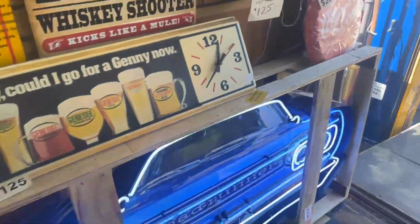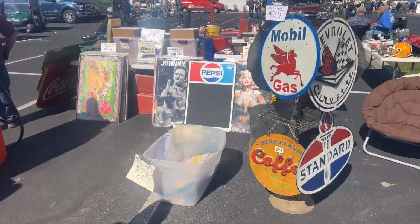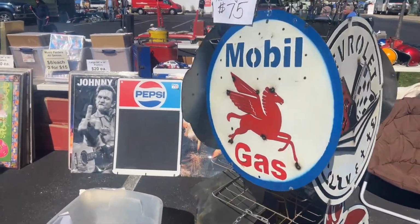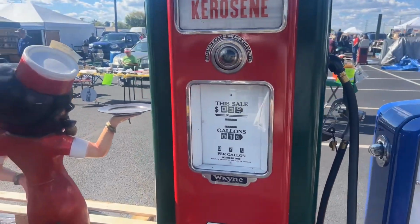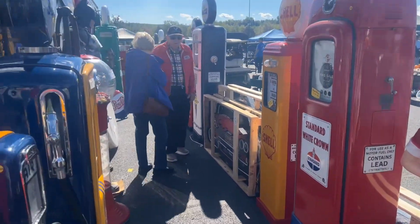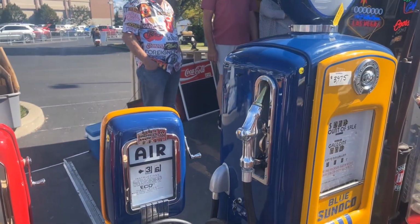Ooh, Chevy Bel Air. Roadrunner. All kinds of fun stuff. Good Gulf regular. Texaco kerosene. Ooh, and a Sunoco. Blue Sunoco matching pair. Isn't that beautiful?